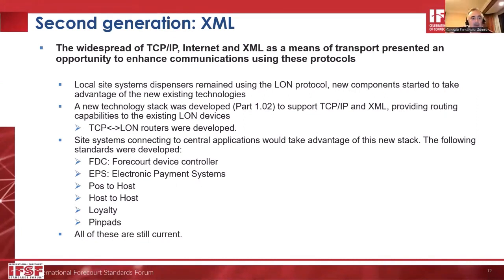As Case mentioned, the widespread of TCP/IP, Internet, and XML as means of transport presented an opportunity to enhance communications. By using XML, we could access information remotely from outside the service stations. Although local site systems remained in LON, as cabling was simpler and more noise immune than Ethernet, new components started to take advantage of TCP/IP.